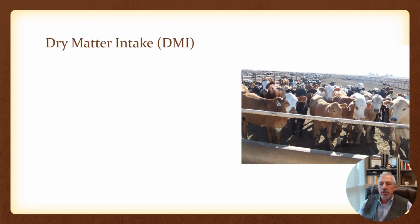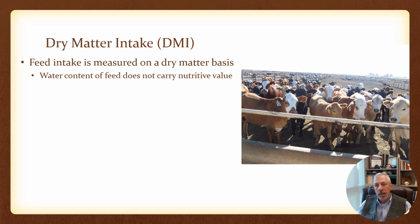Okay, we'll switch gears a little bit and talk about dry matter intake. And this is a really important concept. Anytime we're feeding cattle and we're responsible for how much they eat, it's important to understand how to look at dry matter intake. And we usually measure feed intake on a dry matter basis. The water content of feed doesn't carry any nutritional value. Now it does provide water, but there's no extra protein or whatever it might be in that extra water.